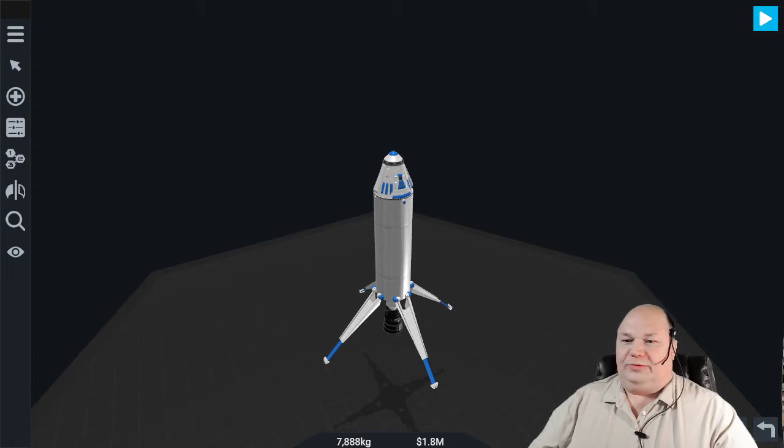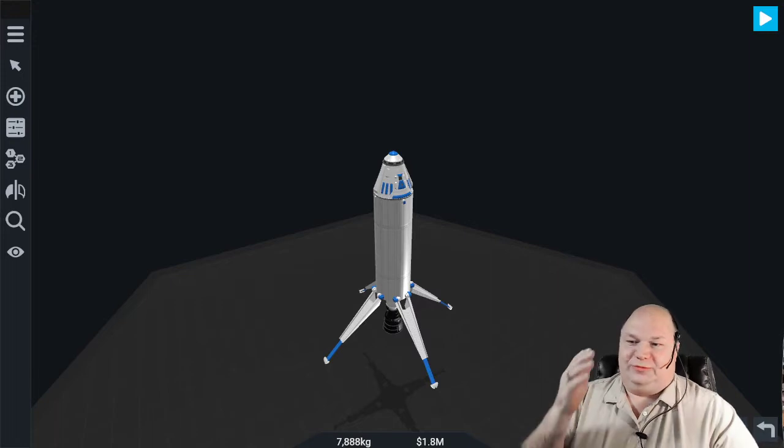So, we've seen our Unilunar lander, Unilu, as it were, Lunar Exploration Unit, we called it. And so far, what we've been doing is our big retrograde burn to slow ourselves down as if we were coming out of orbit, and then landing on our four little spindly legs here.